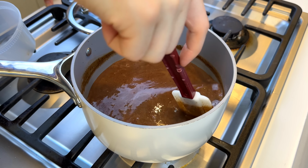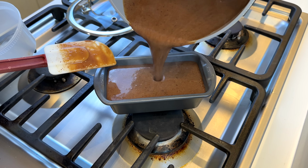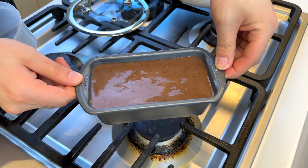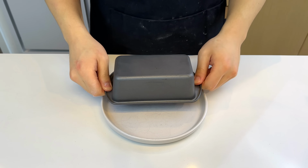Once it's mixed thoroughly and thick like gravy, I'm gonna put it into my non-stick loaf pan. It's a tiny one. Into the fridge for at least 4 hours. It should be nice, soft, jiggly like this.